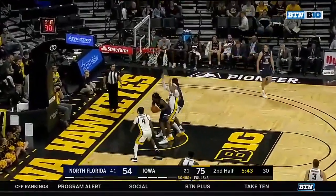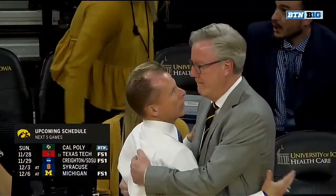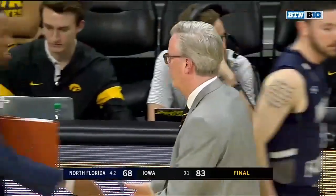Aminu inside. Oh, he can't get the roll. Aminu a second shot, and he does. We look at the upcoming games. Cal Poly is next, and then it gets brutal for Iowa with Texas Tech and a bunch of Power 5 conference teams. But a nice win for Fran McCaffrey and the Iowa Hawkeyes.